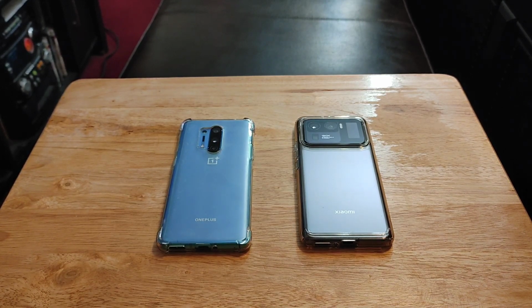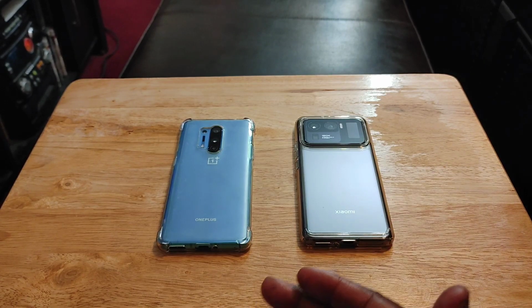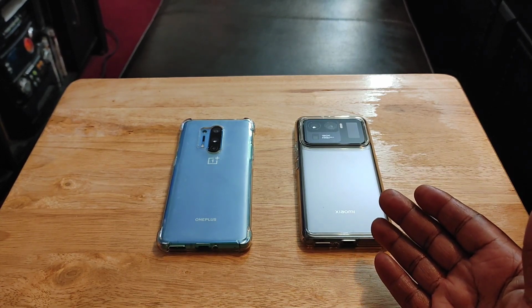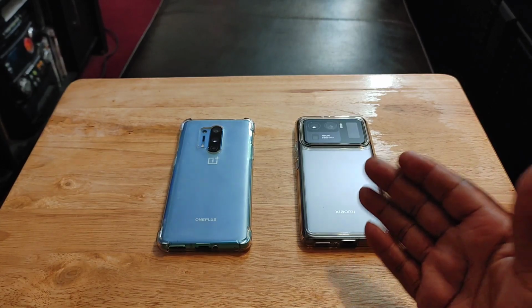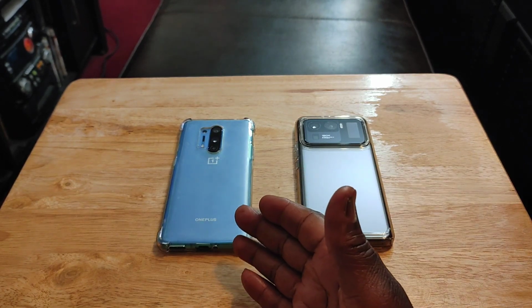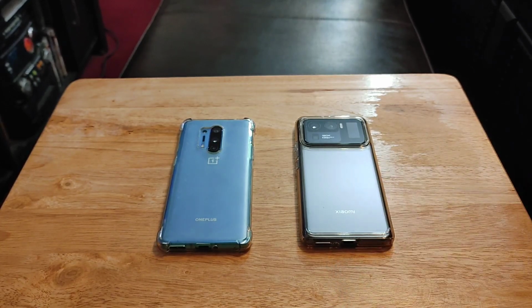Now, I have AT&T. Unfortunately, it does not work as far as data, the internet, once I leave my house. I can still use all the other great things that come with it, but it kind of defeats the purpose when you can't use it like you normally would once you leave your house. So that's unfortunate, but the phone is such a beast and it has so many other great things, I'm going to keep it regardless. But that's the big advantage the OnePlus 8 Pro has over the Mi 11 Ultra, so keep that in mind.